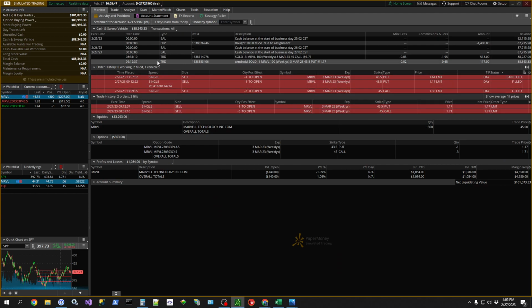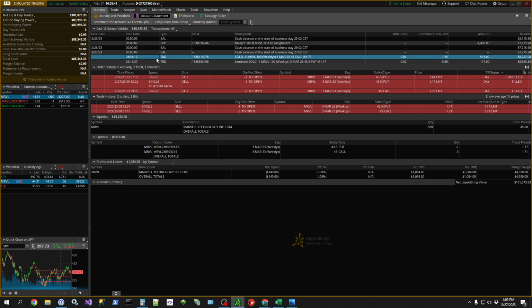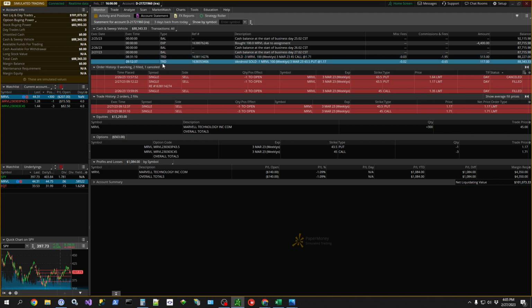So up here in the cash statement, you can see 831 sold those 3. 513 was collected, $1.95 commission, and the miscellaneous fees 3 cents. And for the cash secured put, it was sold. We collected $117 minus the commission and the fees there. So now what we need to do is go over to the website and track these two transactions. So let's go do that right now.